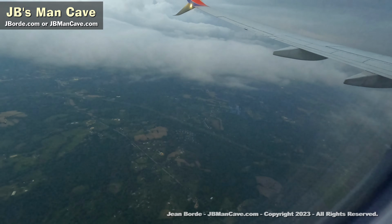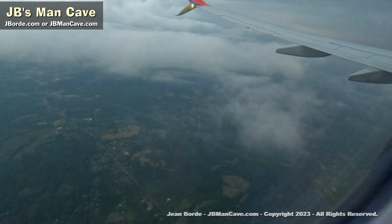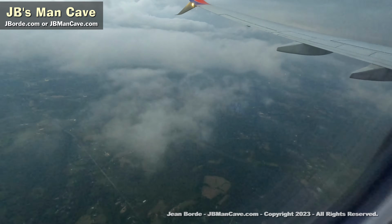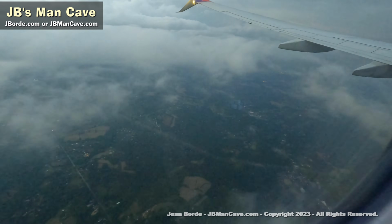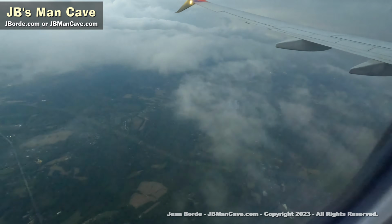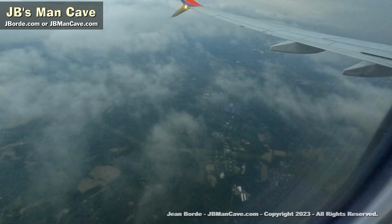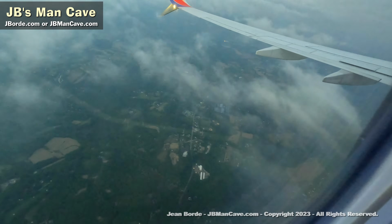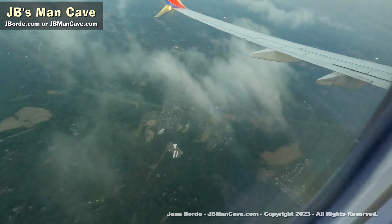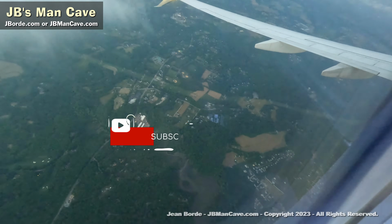Now from this view, it starts to get a bit hazy. It's not so great, the views. As light leaves, the camera loses its ability to focus and bring out that sharpness and brilliance that you would want to see. And again, the mist, and the clouds and all that.